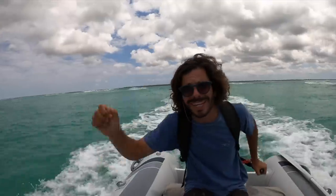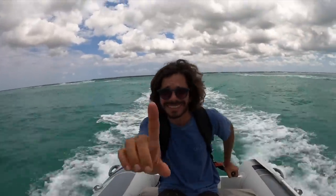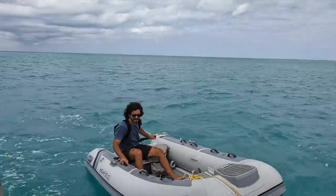Wish us luck. We did it! We could have sunk this boat, but we didn't. It's all good. To get through the waves was really, really tricky, but we made it.